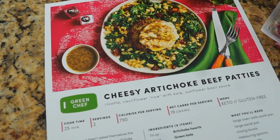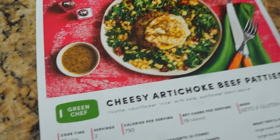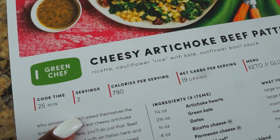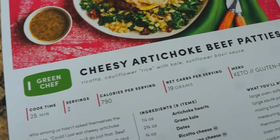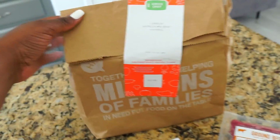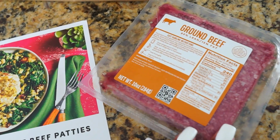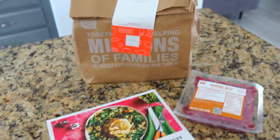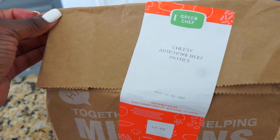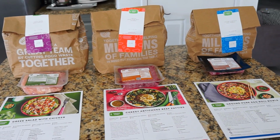And this is our last meal. And this is the one I think I might make for my dinner tonight. This is their cheesy artichoke beef patties. Oh my gosh, all that sounds really good. And it has ricotta, cauliflower rice, kale, and sunflower basil sauce. Okay, so we got all of our ingredients here. And then we also have our ground beef. So yes, you guys, that's everything that I got in my box. And again, I'm leaning towards this one for dinner. We shall see. So that is this.